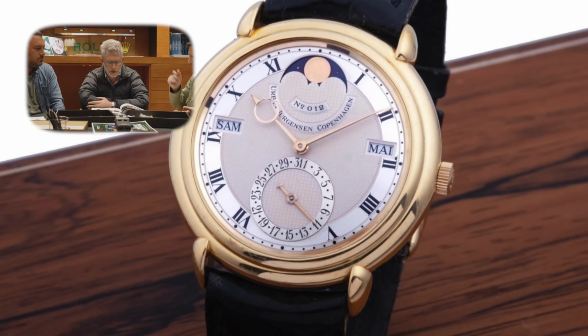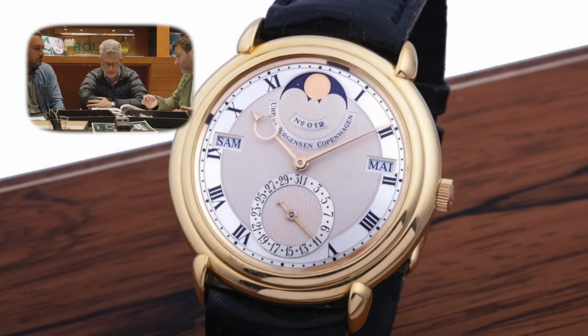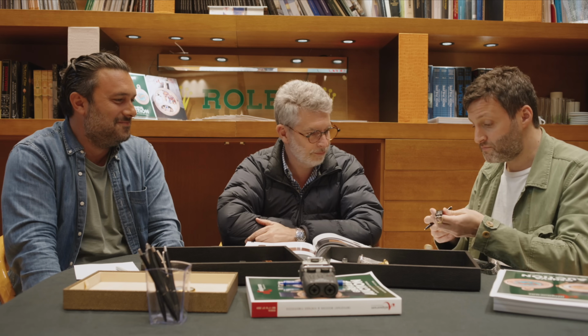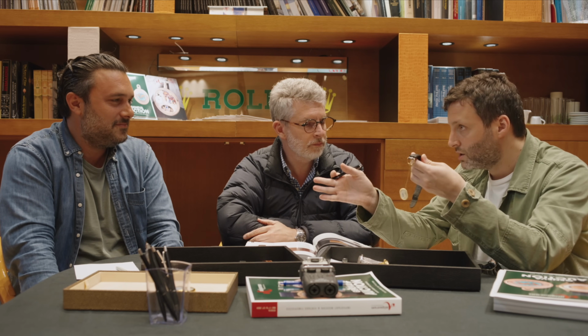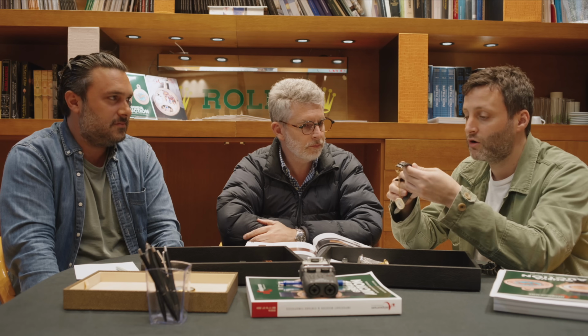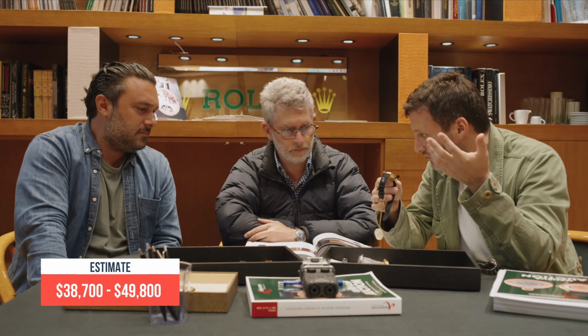It's a reference 2 Perpetual Calendar, yellow gold. It has the original fitted box. Okay, I don't even know what that looks like, but prices have been on the up and up. Oh, there it is right there. Nice wooden box. I know you're a fan of the brand. Yes, I know a lot of our other friends are fans of the brand. I know people who are mega fans, buying into it. Yeah, it's a watch that's estimated at $40,000 to $51,000.